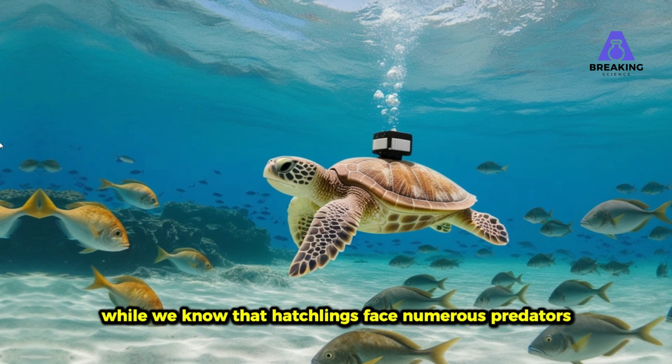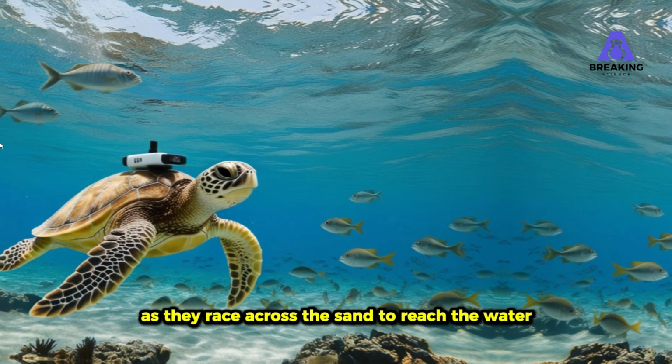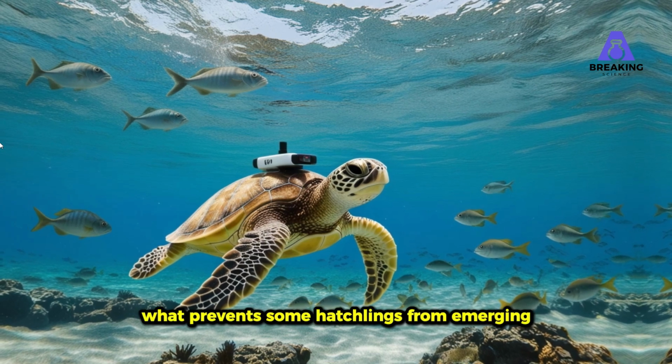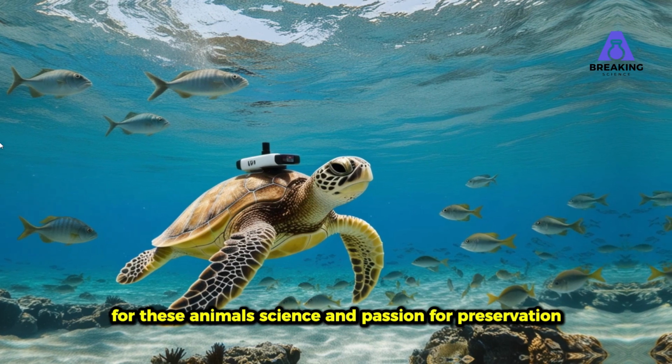While we know that hatchlings face numerous predators as they race across the sand to reach the water, it's also true that some of them never make it to that point, she explains. Understanding what prevents some hatchlings from emerging could mean the difference between life and death for these animals.